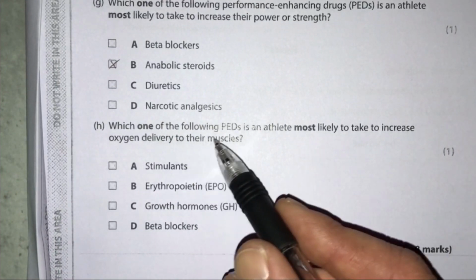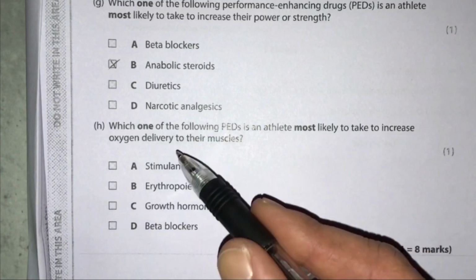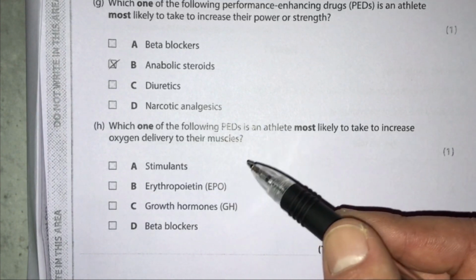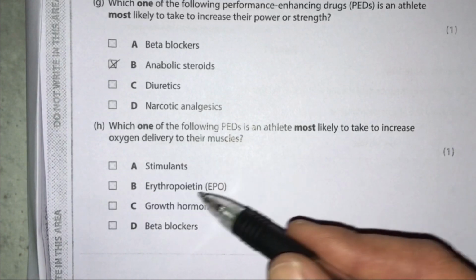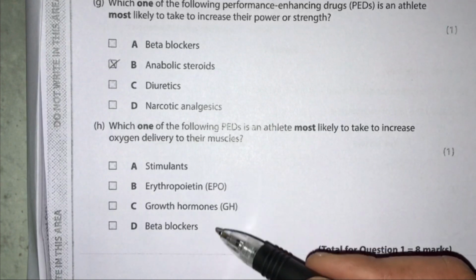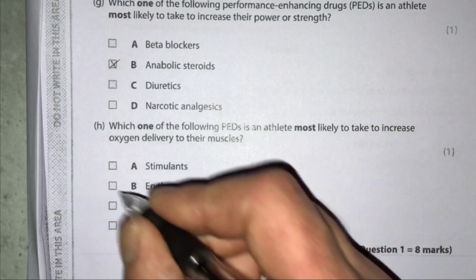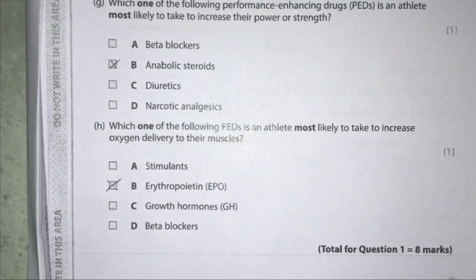H, which one of the following PEDs is an athlete most likely to take to increase oxygen delivery to their muscles? Is it stimulants, erythropoietin, EPO, growth hormone, or beta blockers? The correct answer for this one would be EPO, as this is a performance enhancing drug that increases the amount of red blood cells and therefore the oxygen delivery to the muscles.